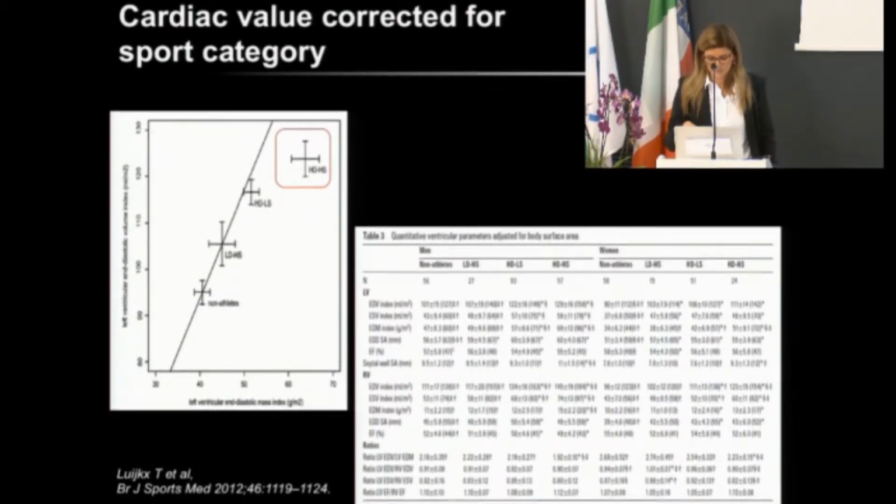Here you can see in this study that they analyze the ratio between the mass and the volume. So here we are not talking about the ratio between thickness and diameter, but about mass and volume. And you can see that all the sports categories based on the static and dynamic component align on the same line, okay? While the aerodynamic and diastatic have much more mass than volume.